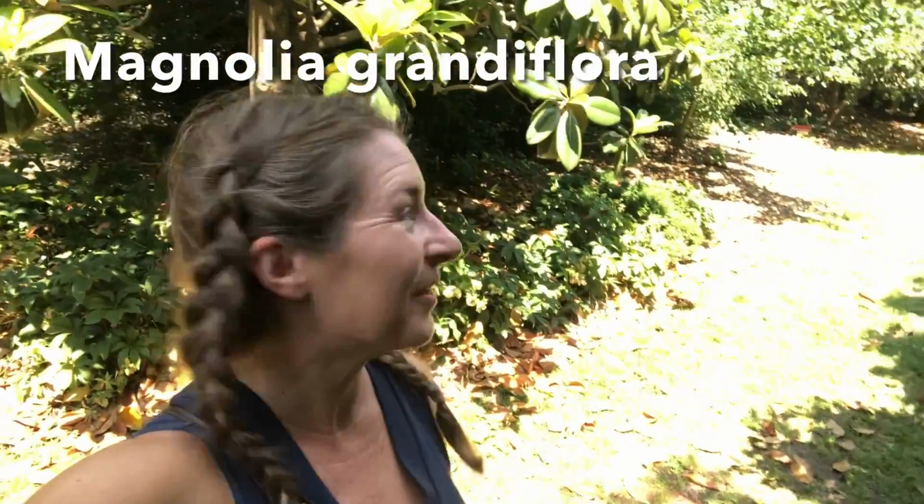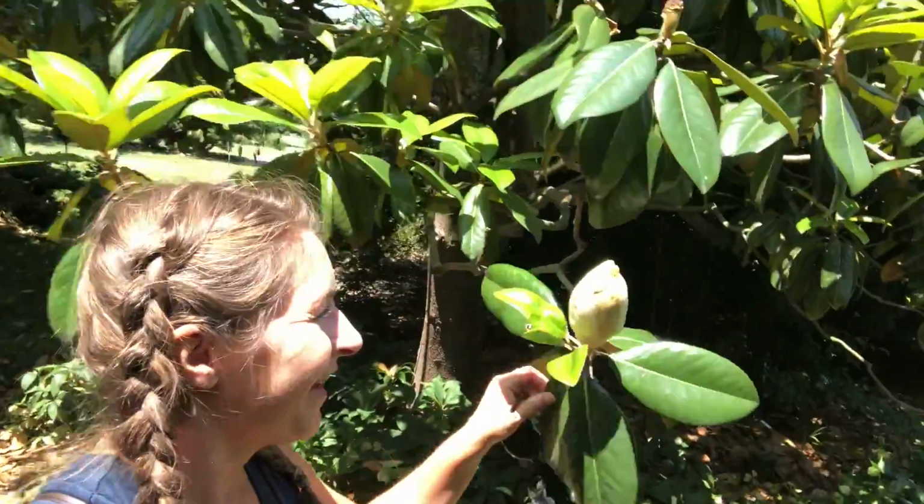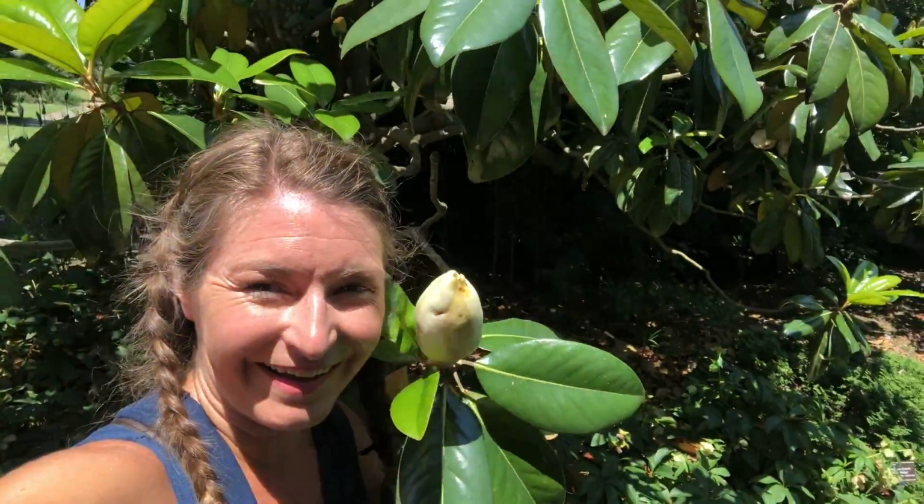I'm here coming up to the fragrance of the moment, coming from our native Magnolia grandiflora. And you can see how huge these buds are. Between the magnolias and the gardenias blooming right now, everything smells really good. But here are some flowers that are open.